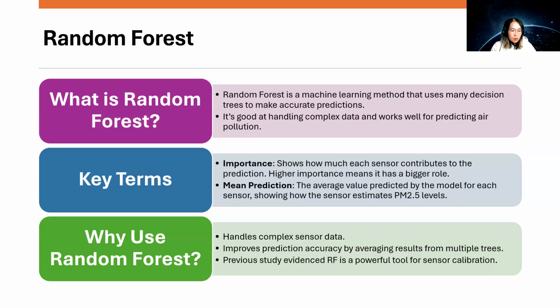And we chose random forest for a few important reasons. Firstly, random forest is great at managing complex sensor data, especially when the relationships are different at different concentrations. Second, by averaging the results from multiple trees, random forest provides a more accurate and balanced prediction. And also, there is a lot of research evidence that random forest does well when it comes to local sensor calibration.